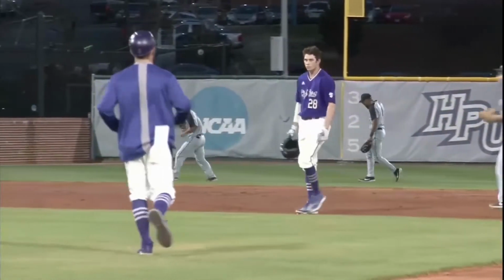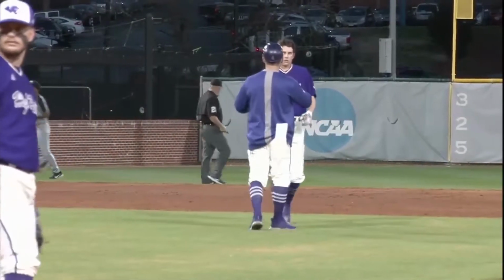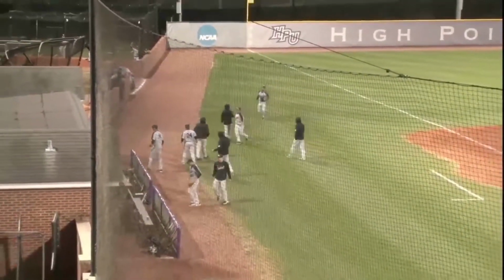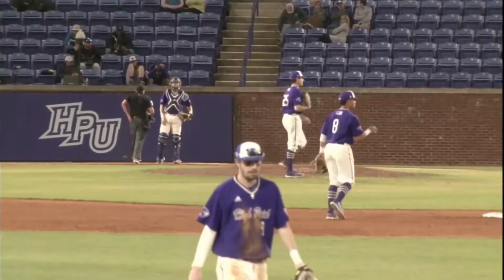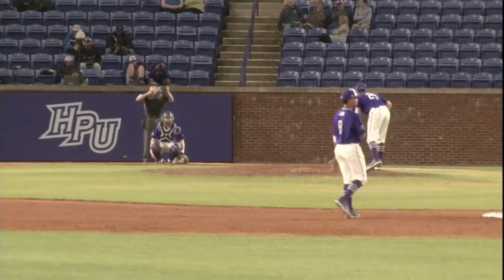But damage certainly done. 2 hit-by-pitches leads to a 3-run moonshot off the bat of Daniel Milwee. And after 7, High Point with 3 runs in this inning on 1 hit, and they lead it 6-4 as we go to the 8th. Welcome back to Willard Stadium on the campus of High Point University. We go to the 8th inning.